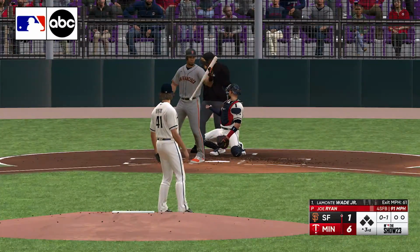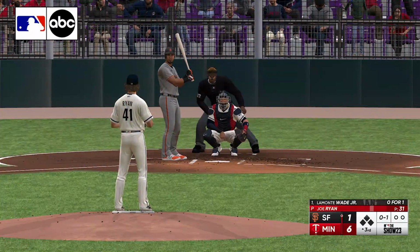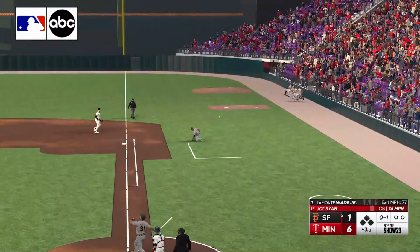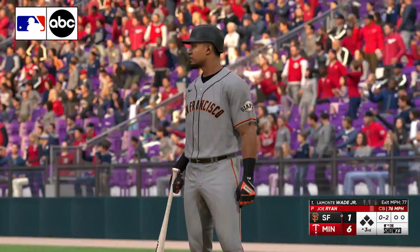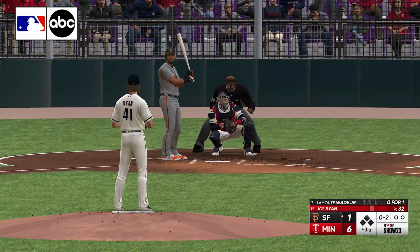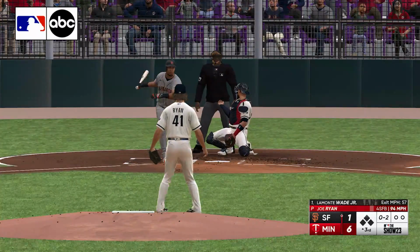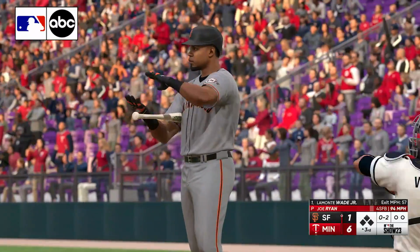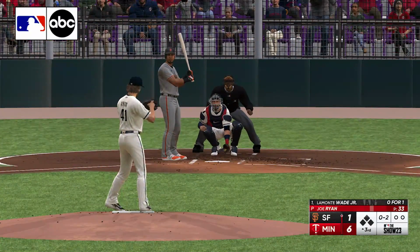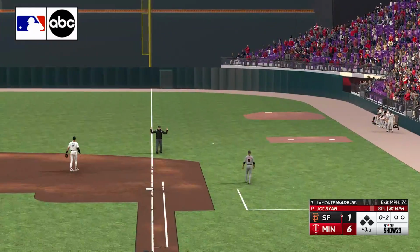And first offering is fouled off. Right-hander kicks, deals. And a foul ball. Stays alive. Oh, 0-2 now. And that's just foul.